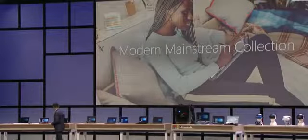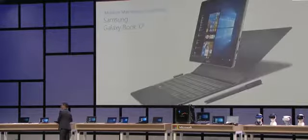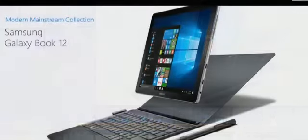The next collection I mentioned is modern mainstream. And so again, this is for the most popular PCs, the ones that sell in the greatest volumes when shoppers come into the stores and say, what's really moving? And so the first device I'll share here is the Samsung Galaxy Book 12. This, of course, comes from our partners in Korea.